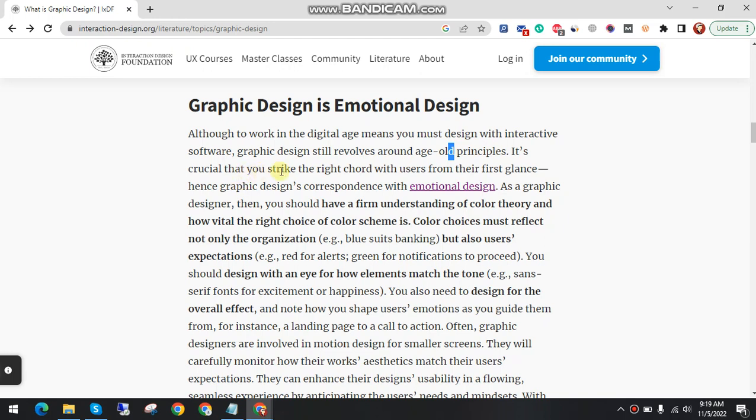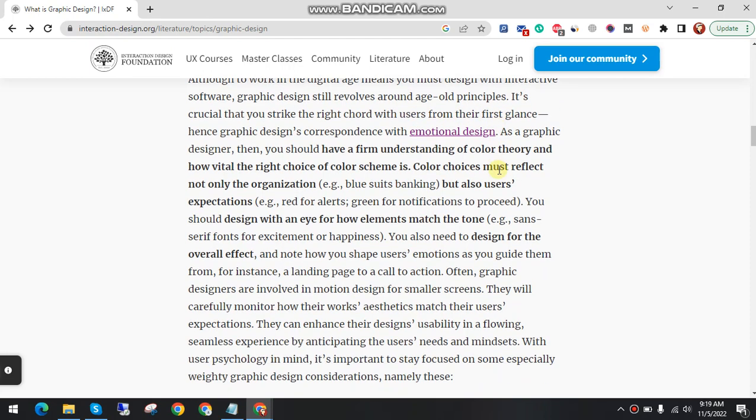It's crucial that you strike the right chord with users from their first glance. Hence, graphic designing corresponds with emotional design. As a graphic designer, you should have a firm understanding of color theory and how vital the right choice of color scheme is.